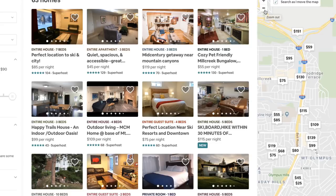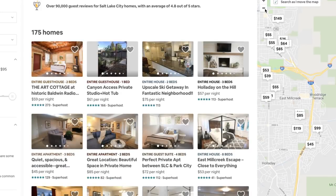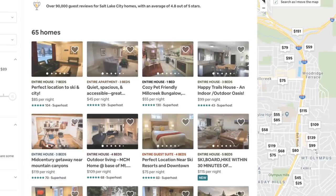Now, right now it's winter. I know there's ski resorts near Salt Lake City. So I'm assuming that she's expecting to attract people who want to go skiing, right? And so what if that's the case? I don't know for sure, but given the fact that her title says ski, board, hike within 30 minutes of ..., that tells me that she's targeting people who want to go skiing. And so if that's the case, then I would design my listing entirely based on that audience.